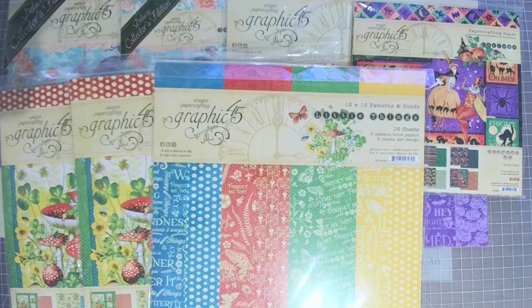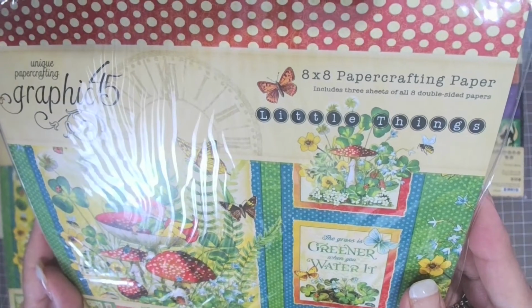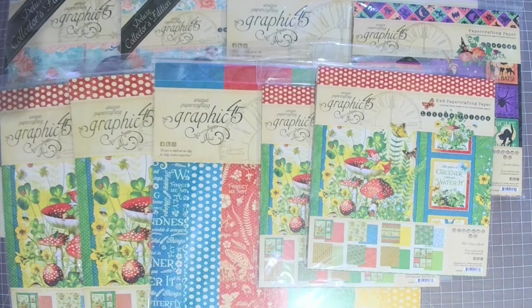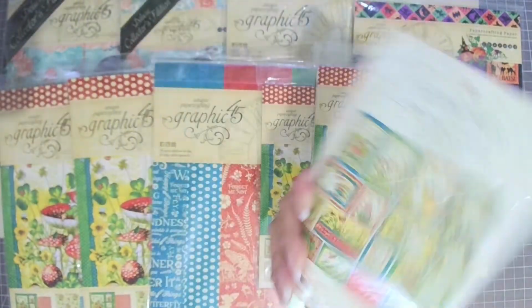and I've got the backgrounds, which are the supplementary pads with the background pages. I also got two of the 8 by 8s. I've got the journaling cards. I've got the ephemera, and later on you will see that I even got the stamp set for it.